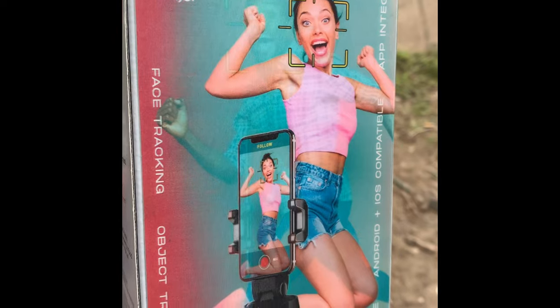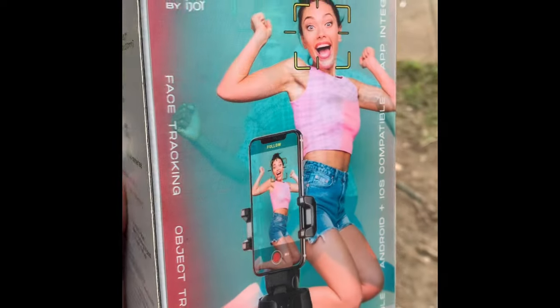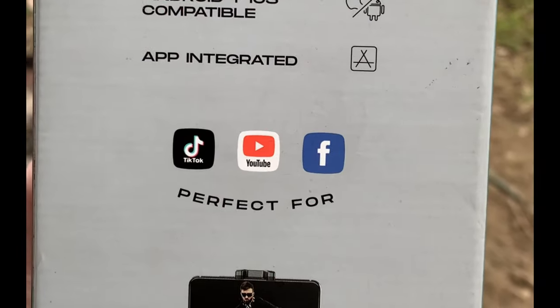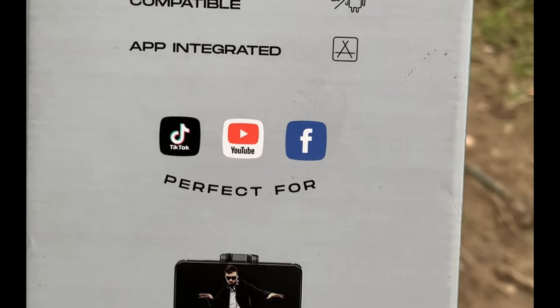Let's see. Yes, I've never done that before. Look at that. It does the hologram. Pretty cool. Look at that. Perfect for YouTube, TikTok, and Facebook.